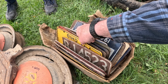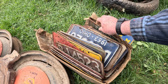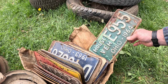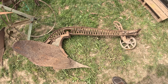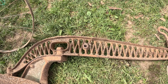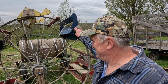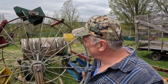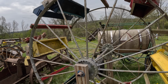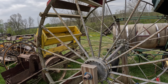Lots of cool license plates. 1971. Seem to be all Ohio. House vehicle? Don't know what that means. It's an ornate horse-drawn plow. Look at this little Ferris wheel. Looks like it's made out of wheels off of a grain drill or something. Homemade. Be good to put the chickens in there and give them a ride on it.